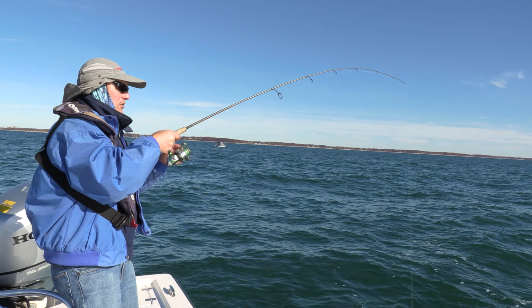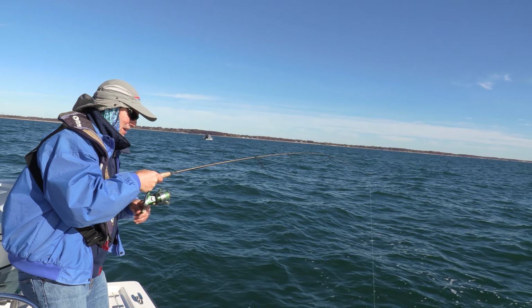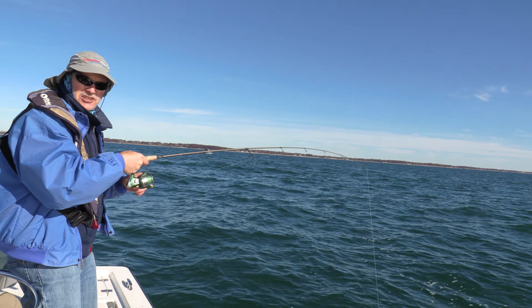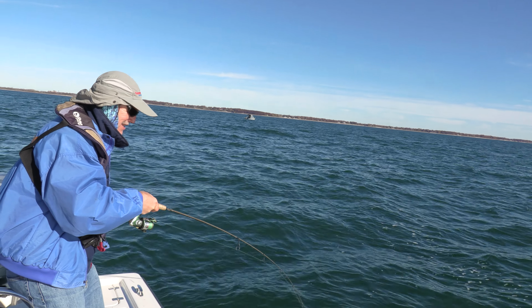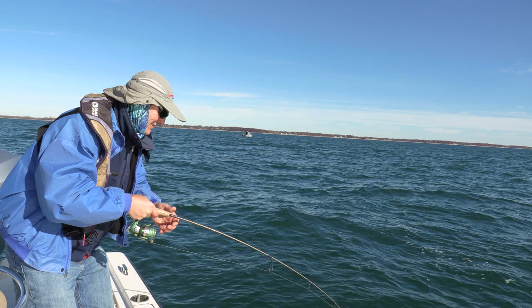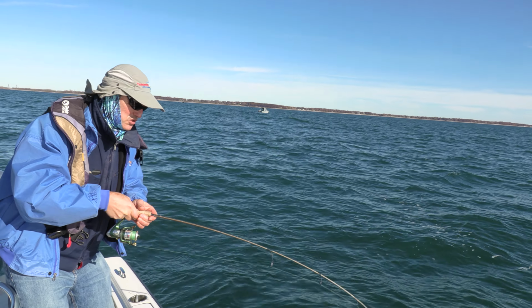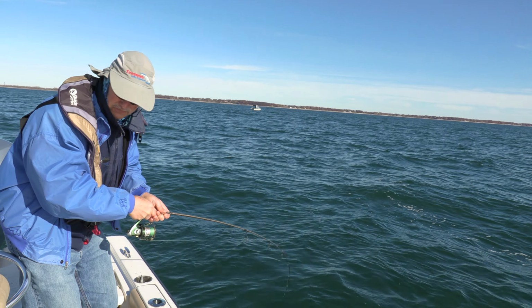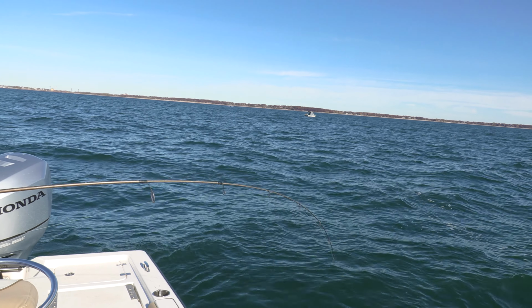Oh, there's one. Oh, right at the boat. Straight up and down, folks. I just took a look at the graph to see how deep I was, and he nailed it. Wow. What a bite. Straight up and down, folks. Just jigging it straight up and down. Oh, where's the net? Where's the net?